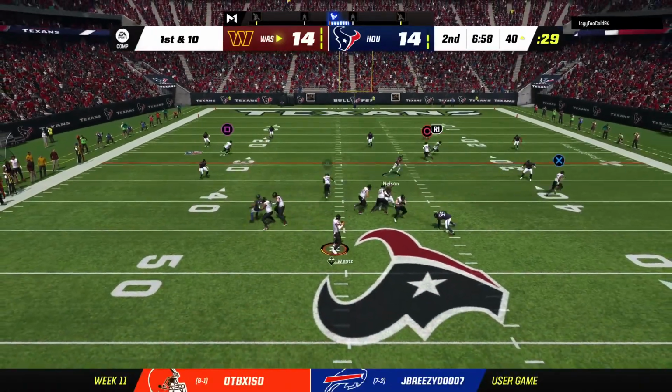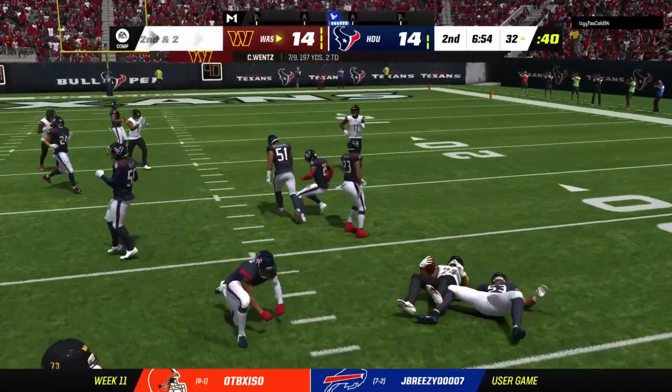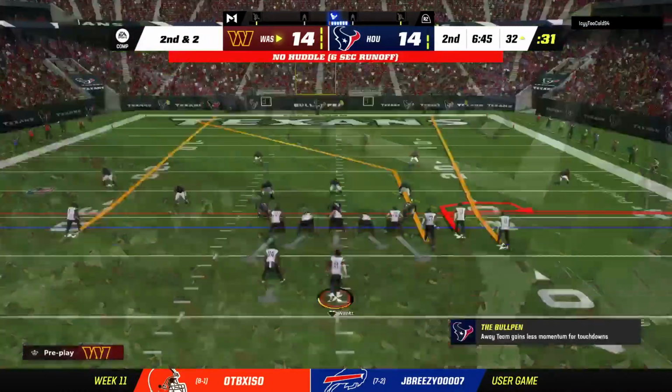1st and 10. Here's Wentz. He's going to drop this one down to Gibson. And they're going to work this down to about the 32-yard line.